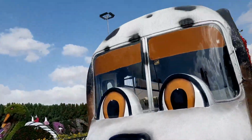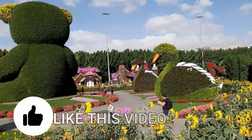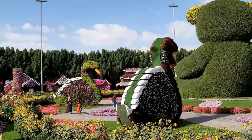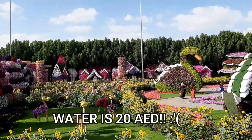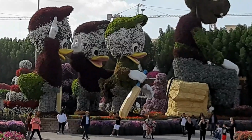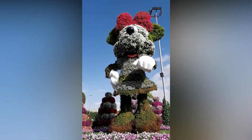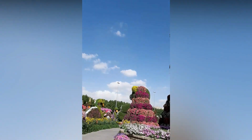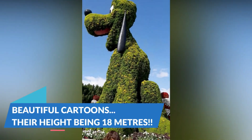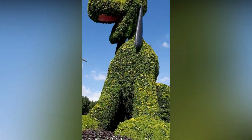If you are in Dubai and if you are visiting this garden, which I suggest you should, then make sure that you carry a water bottle with you because inside the food and water charges are too high. So basically this garden is 20 to 25 kilometers away from the Dubai city, but it's all worth it.